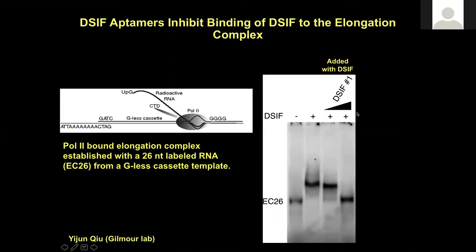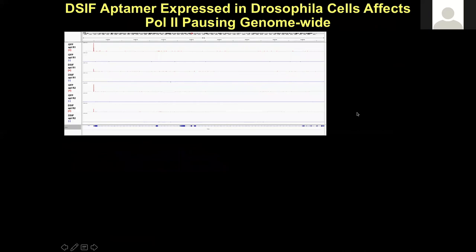And then lastly, the last slide here I'll show you is the last data slide. When you now express these in cells, we can see a control aptamer shows this pausing in this gene expression, transcription right to left, this is left to right in blue, and we can see that this is reproducible. Upon GAGA factor knockdown, upon aptamer addition, we see a decrease in pausing, and this is reproducible in this replica.